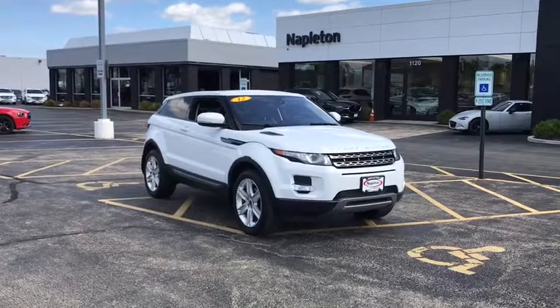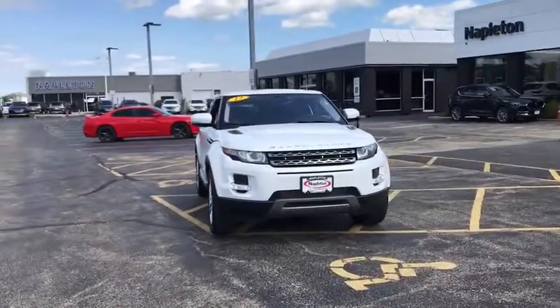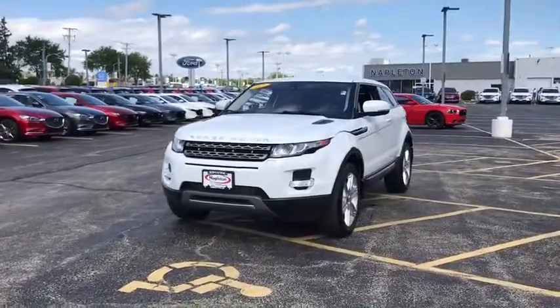Stop by and take a look at the 2012 Land Rover Evoque. The Range Rover Evoque is the lightest and most fuel-efficient Range Rover to date, continuing our commitment to environmental sustainability. This vehicle has less than 55,000 miles.